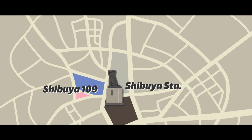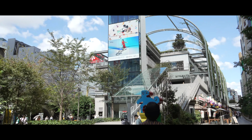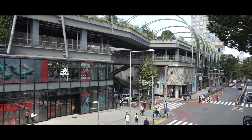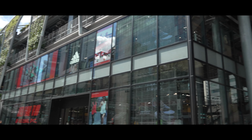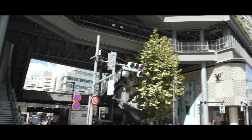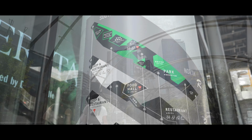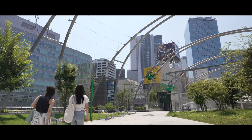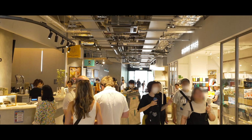Miyashita Park has a length of 330 meters and is laid out all the way from Shibuya Station to Harajuku area. From the first floor to third floor, there is Rayyard Miyashita Park. It's like a shopping mall. And on the rooftop, there is a really amazing garden. First off, we're gonna show you the Rayyard Miyashita Park.